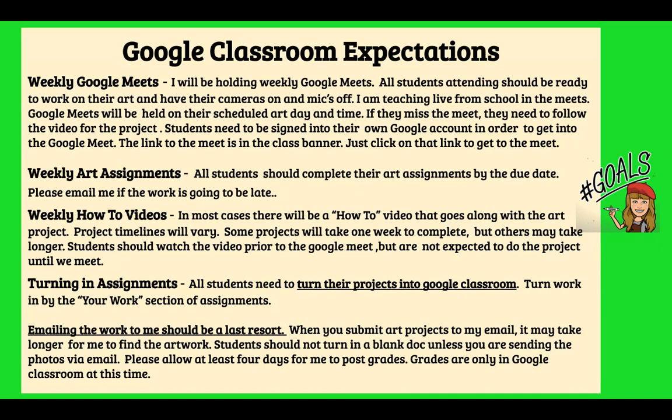Weekly art assignments: all students should complete their art assignments by the due date. And please email me if the work is going to be late.